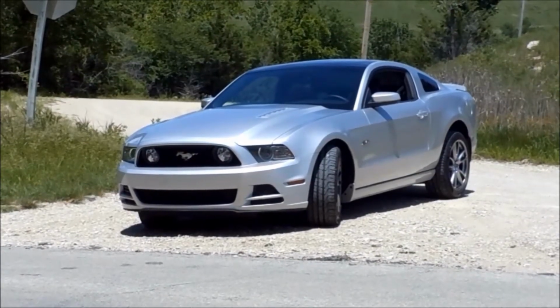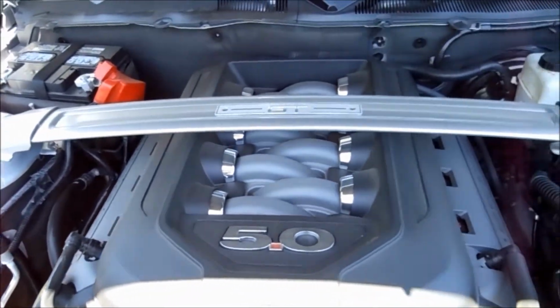Today we're going to talk about the 2014 Ford Mustang GT Premium Coupe. Has a hard top, not a soft top. First thing you need to know about this car: 5-liter V8. Makes 420 horsepower, 390 foot-pounds of torque. 420 horsepower is still a lot of horsepower.